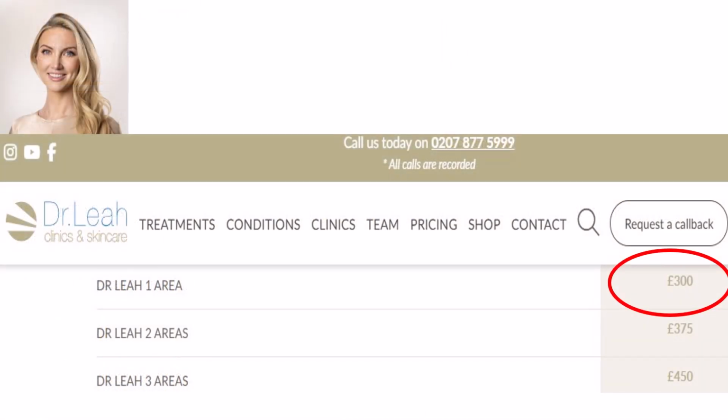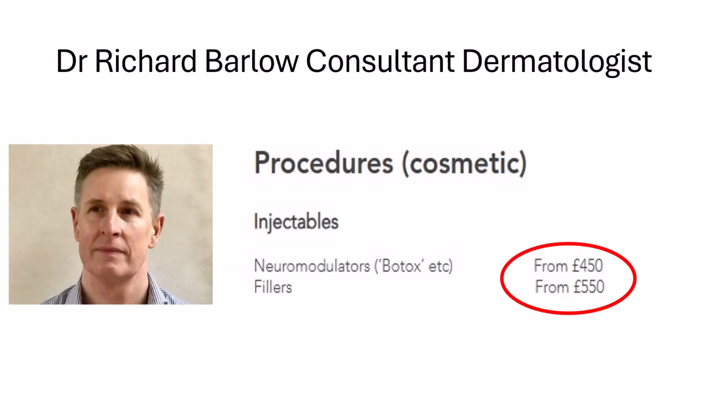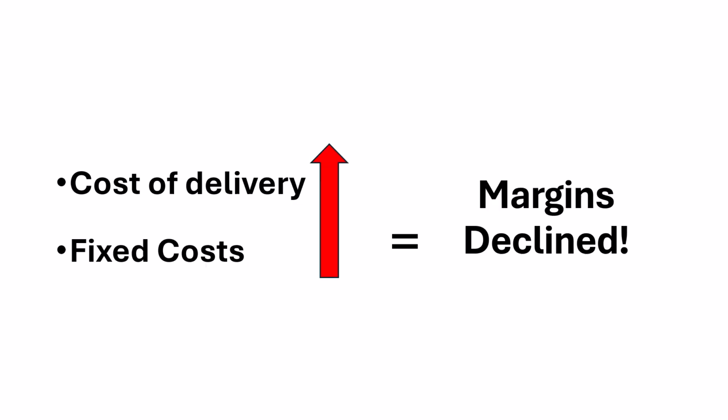However, drawing on my own industry knowledge and experience, I found that former Apprentice winner Dr. Leah Totten charges £300 for one area. And finally, I recalled a consultant dermatologist I'd known since the 1990s, and I discovered he is charging £450, exceeding the inflationary impact that the last 30 years should have on toxin prices.